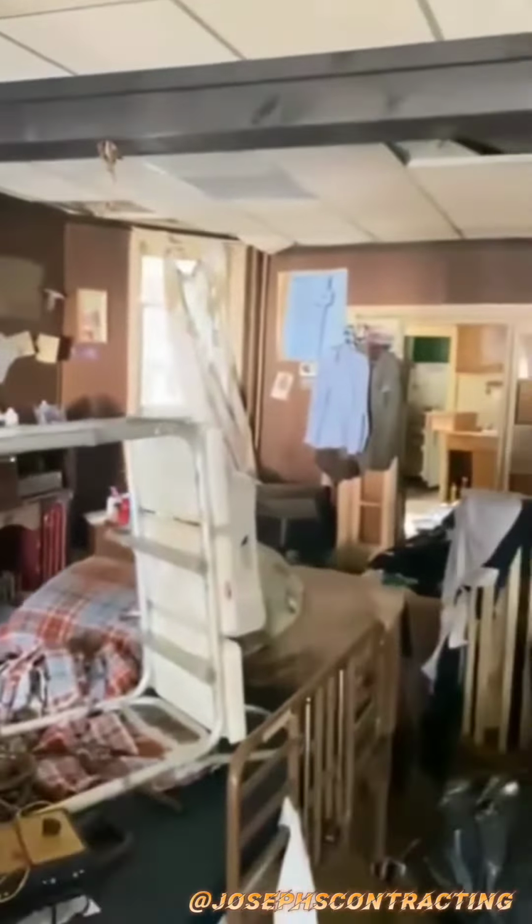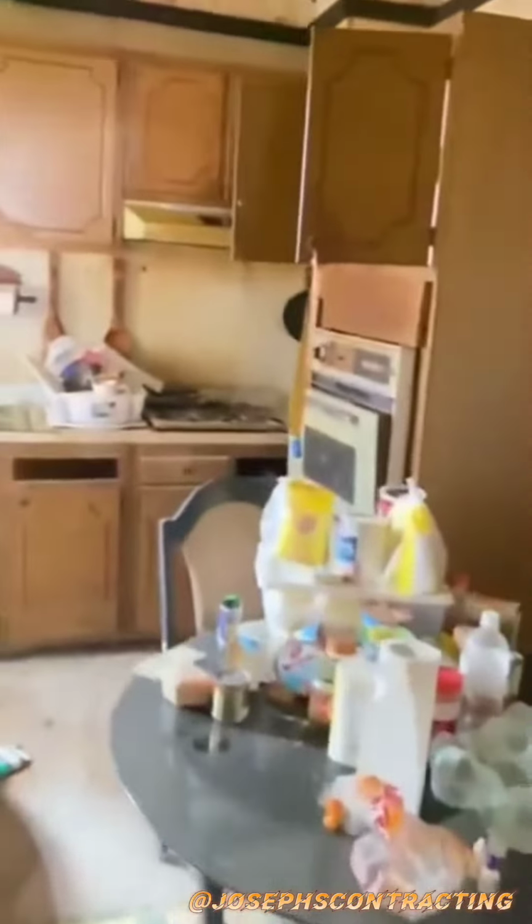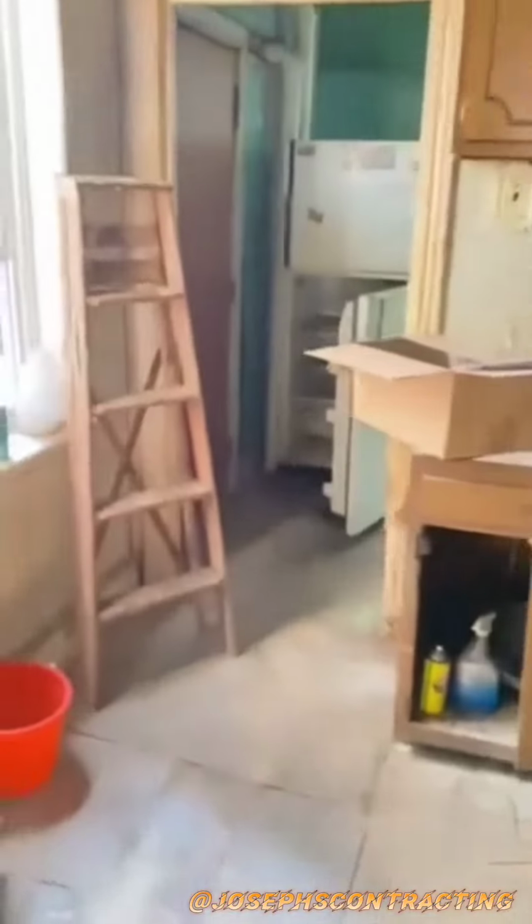So this is what we're looking at right now. This is the living room area. Dining room back there. We're gonna just walk back there real quick. Living room, dining room, and right here is supposedly the kitchen right now. And back here you have your refrigerator and this extra room back here, like a shed. But we're gonna actually take out all these walls.